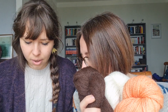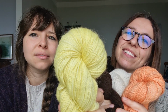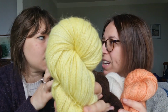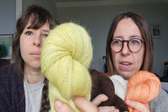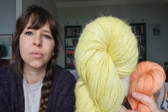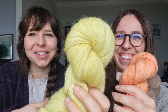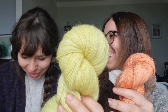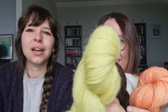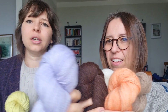Then another one. We have this bright lemon yellow that has also slightly maybe greenish, perhaps a chartreuse shade. So you can see how these colors are different from the ones we've made so far, but we are really excited about them. And then we have this light violet.